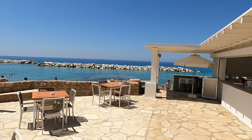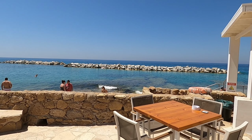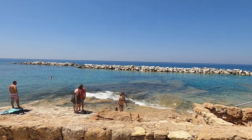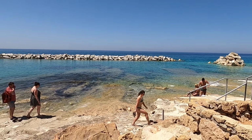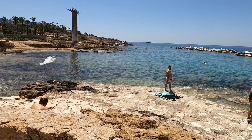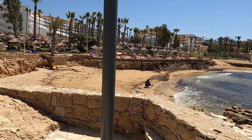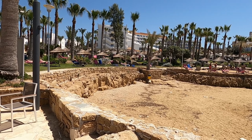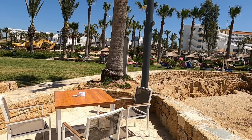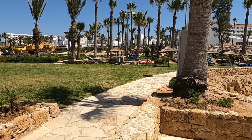Go to the water's edge, or close to. We haven't got our beach shoes on today. There we are. So it's a bit rocky around here where the beach bar is. But look at the water, isn't it lovely? Lovely and blue. Little bit of seaweed. Look at the palm trees all being tidied up for the summer season.